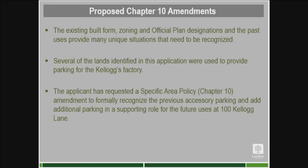As mentioned, several Chapter 10 amendments are also required. This is due to the existing built form, the zoning and official plan designations on the site, and the past uses create a unique situation. As mentioned, several of the lands identified on this application were previously used to provide parking for the Kellogg's factory, and they're seeking Chapter 10 amendments to acknowledge this parking and add additional parking to support the future uses.